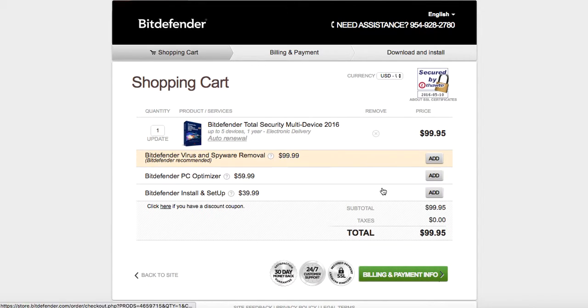You can even get all kinds of other stuff. I wouldn't add this other stuff. Just this bad boy right here. If you've got viruses and spyware issues, you can add the removal. But for $100, what a great service. 5 machines, $20 a machine, 20 bucks a machine.